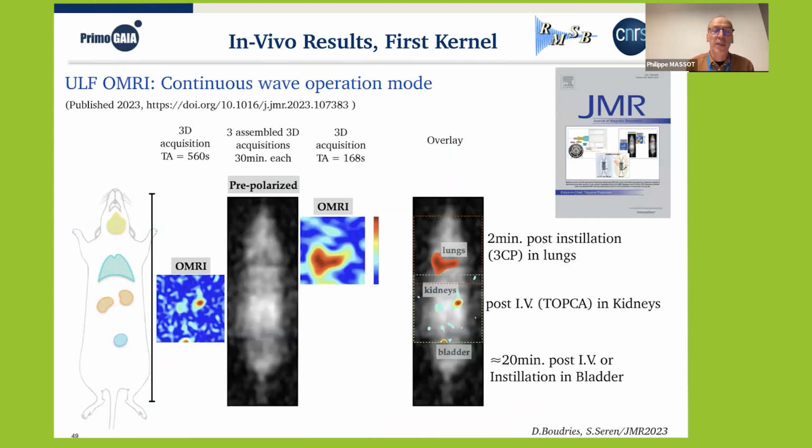The rat model is shown on the left, and the different organs we imaged are shown here. On the first OMRI image, you can see 3 spots, two red and one green. These are the two kidneys that are visible and a little bit of the bladder, which was a little bit outside of the FOV. The central polarized image is a setup of 3 different acquisitions of 30 minutes each, made with magnetic polarization. And the right MRI image is done on the pulmonary system. We can see enhancement in the lung after instillation of a non-toxic nitroxide agent. And the images of the kidneys and bladder were obtained after intravenous injection of nitroxides.